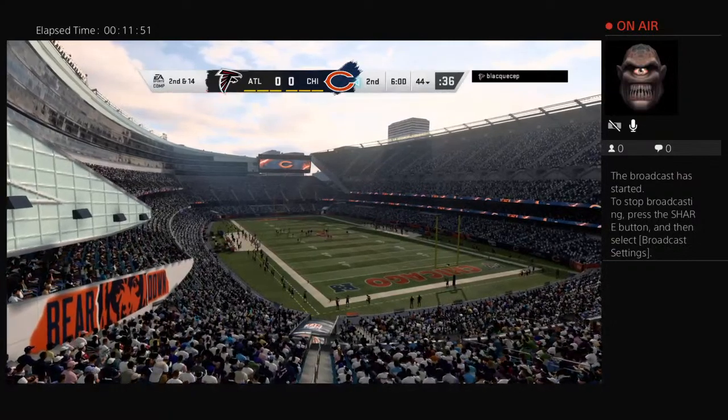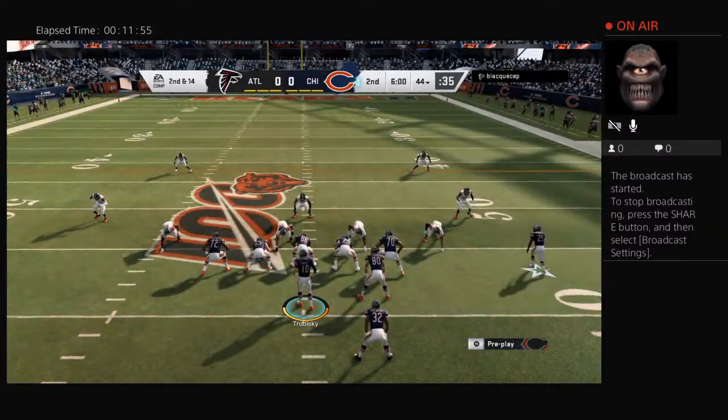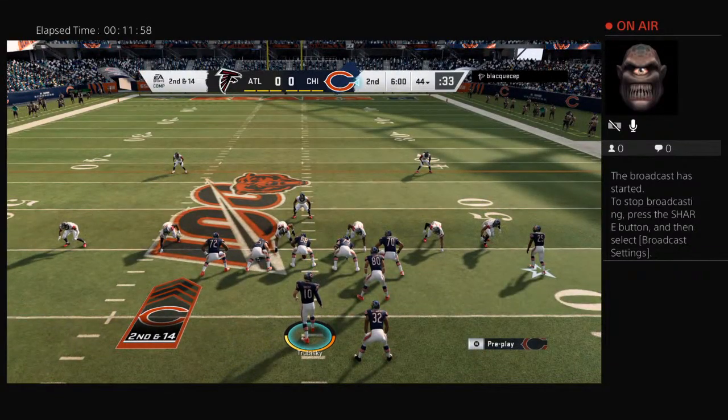We're scoreless after one. Back in Chicago, ready for the second quarter. It's the Bears in possession as they've got it with a 2nd and 14 upcoming.